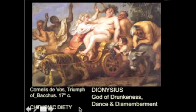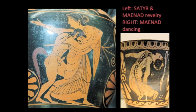And Dionysius was a god of drunkenness and revelry and dance, and also dismemberment, which would make you a little bit alarmed. You see this pretty lady here? She's probably one of the Maenads. And the Maenads were a group of followers of Bacchus or Dionysus, who would go into a frenzy. They would drink themselves into a frenzy with wine. And when they were in a frenzy, they would find goats and tear them apart.